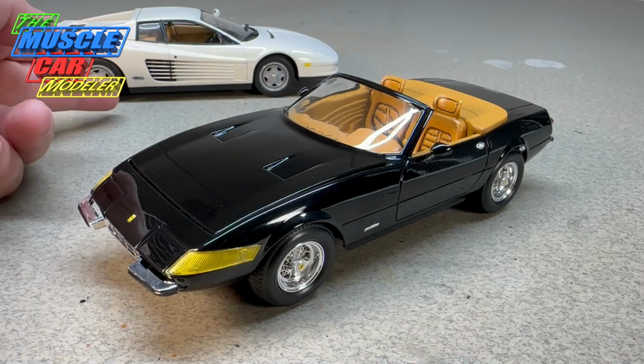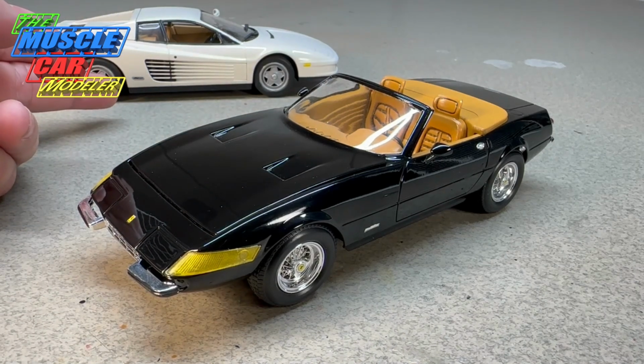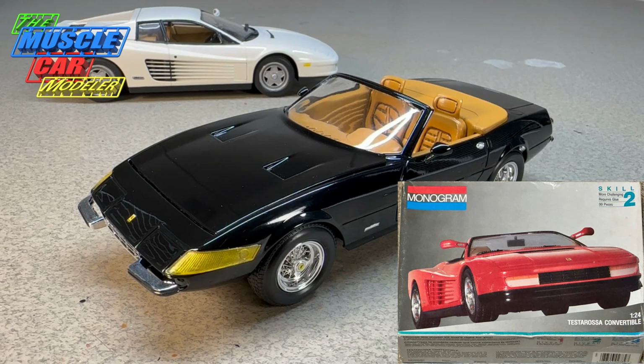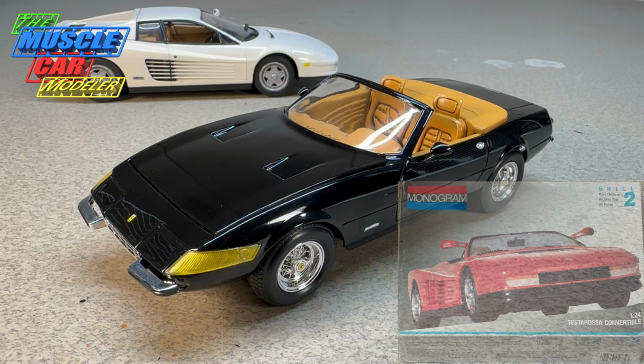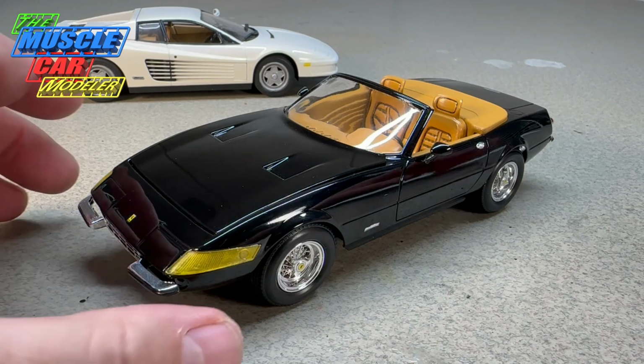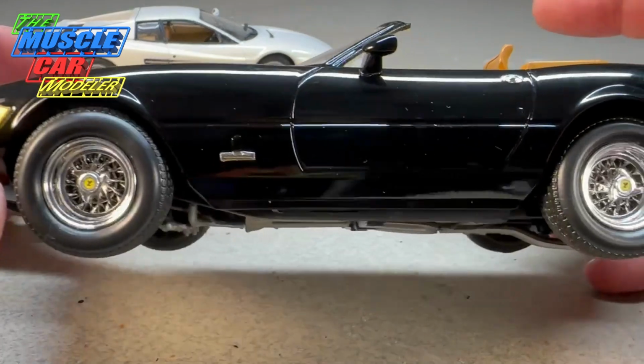And of course, I had the convertible version of this out, and I was kind of playing with that one too. And Angelo had to go and buy that one as well. So maybe we'll do a buddy build with those as well. But anyway, just kind of fun to share this car and this build with you. It's a real nice kit, real easy to build.